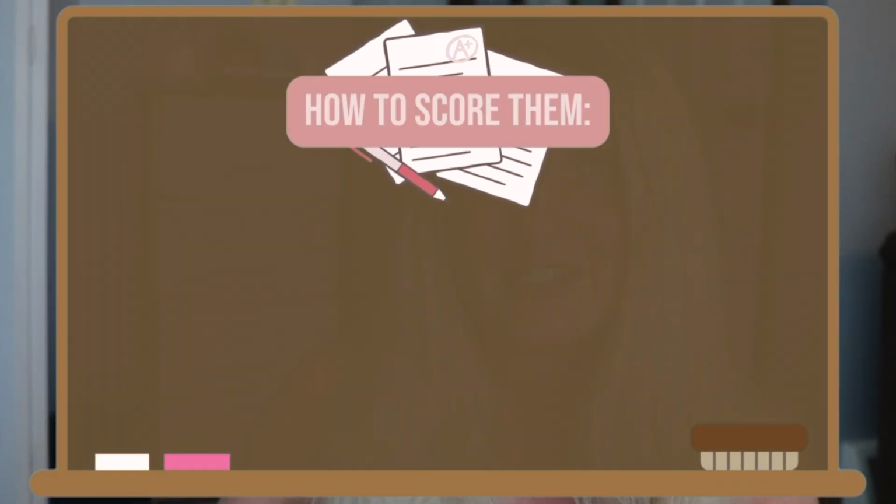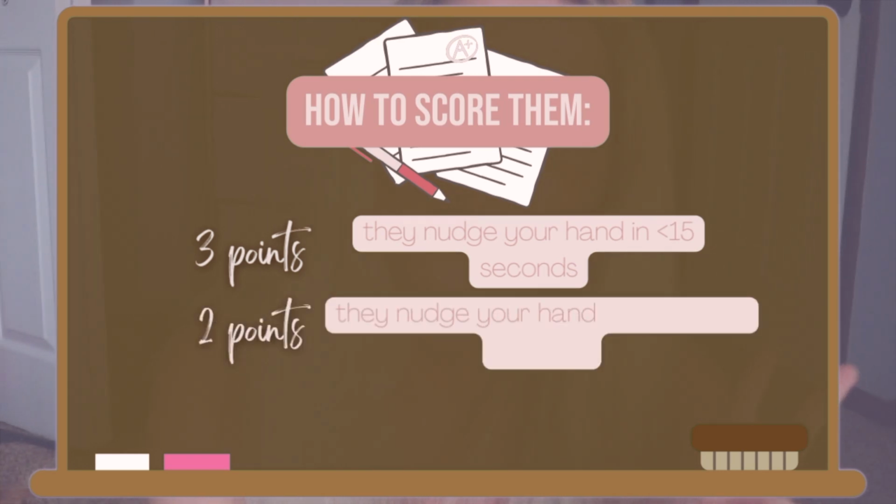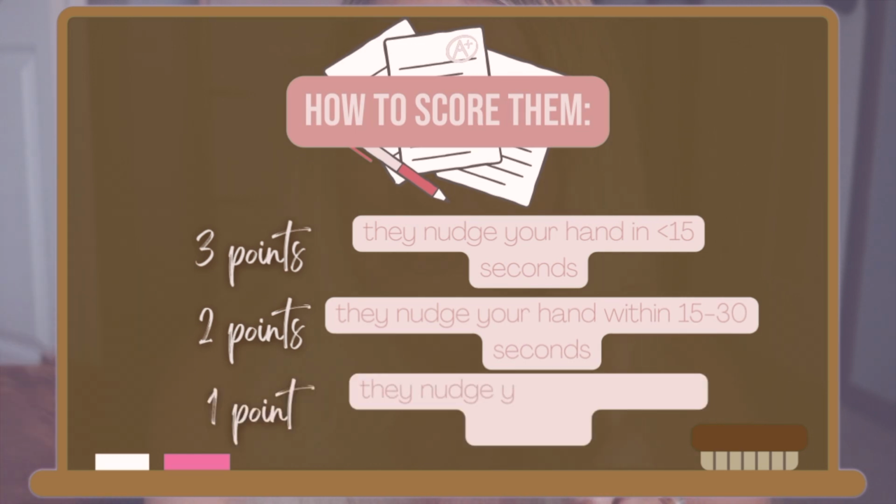This is how to score your dog depending on how they performed. Give them 3 points if they start nudging your hand within 15 seconds. Give them 2 points if they start nudging your hand within 15 to 30 seconds. And give them 1 point if it takes them more than 30 seconds to nudge your hand. And here's how my dog scored on this test.